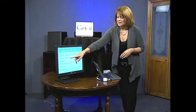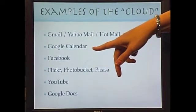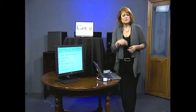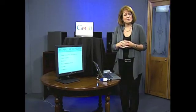One of my favorites, I happen to use a Google Calendar. And there are lots of different cloud calendars like a Google Calendar. Since the calendar is being stored away, you can access it from any place. That's one of the big advantages of cloud computing. It really doesn't matter then what computer you're on. If I'm at home or I go to a friend's house, I can log on to that website, like the Gmail website. I can log on, punch in my username and password, and get my email, or get any of these other things I wanted.